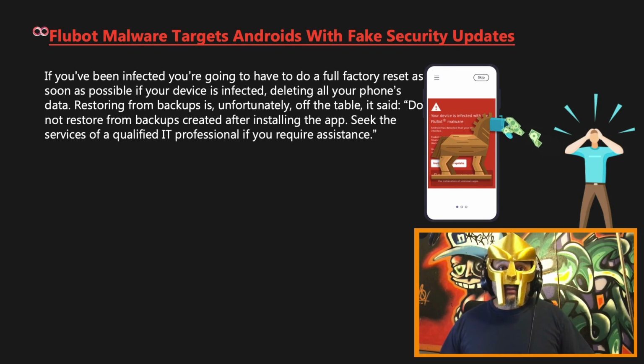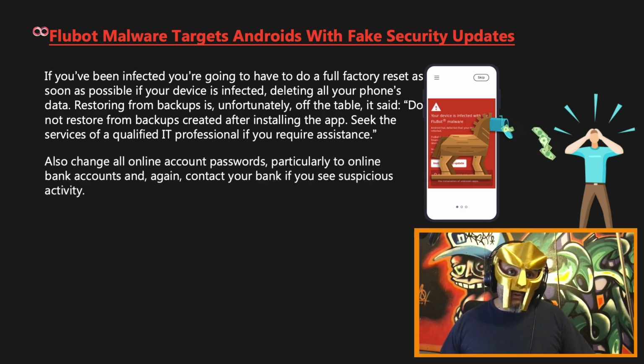Now, if you've been infected, you're going to have to do a full factory reset as soon as possible because you're infected and they're trying to steal your information. You're going to have to delete all of your phone's data. Restoring from backups is unfortunately off the table, they say. Do not restore from backups created after installing the app, if you can remember when that was. You want to seek services of a qualified IT professional if you require assistance. Also change all online passwords, particularly to online bank accounts, and again, contact your bank if you see suspicious activity.